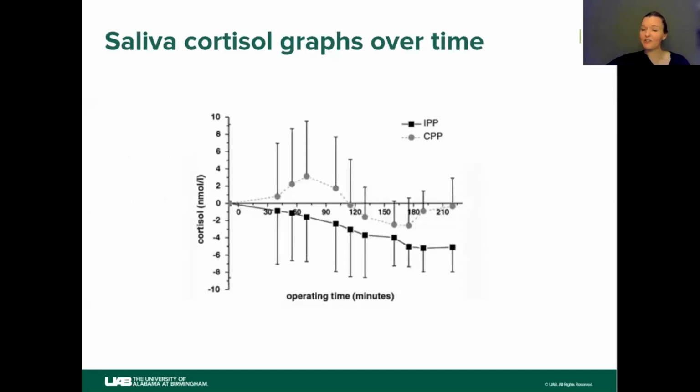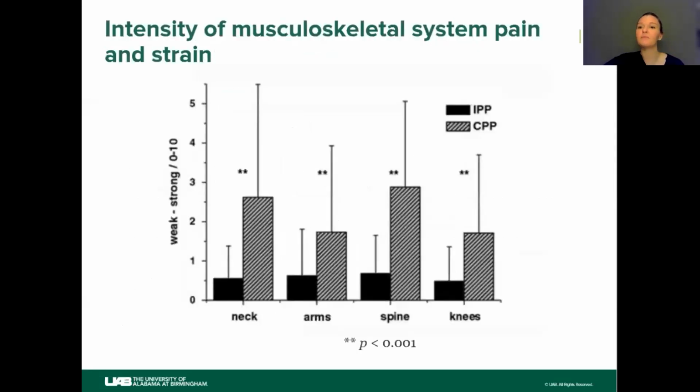They had some really interesting results. The saliva cortisol levels of the surgeons operating without breaks were significantly higher, by 22%, than those of the surgeons operating with the breaks. For the musculoskeletal strain and pain scores, there were significant improvements recorded. The intervention group had significantly decreased reports of musculoskeletal pain compared to the control group.